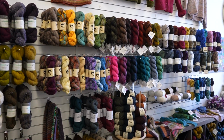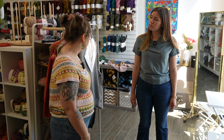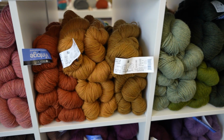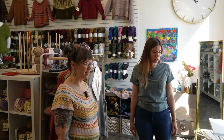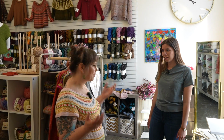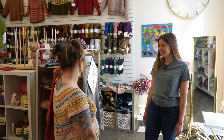Perfect. We have a good mix of local yarn, some bigger distributors, some smaller distributors. I see Baroccio and I see Noro. Yeah. But then you also have your indie dyers, which we're going to go back around and see as well. It's stuff that I like when they come through. I'm like, I like that. So I get it. I love it.